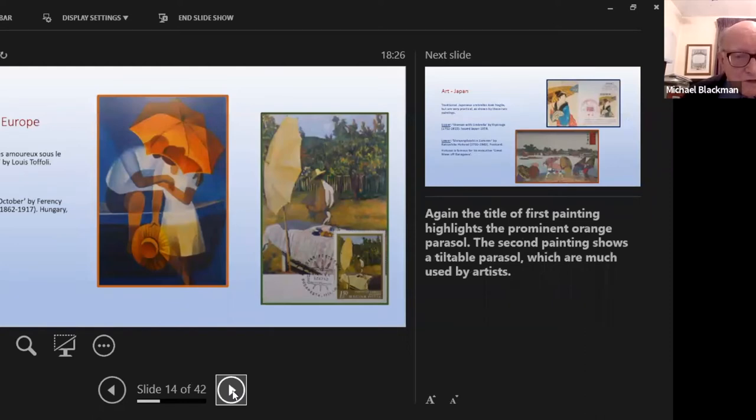A couple of other examples, quite a nice one there, Les Amoureux sous la Parasol, and a very, very nice orange parasol. The other one is from Hungary, and it's called October, I don't know why, by Francie Caroli. And it's showing a tilted umbrella, and artists used tilted umbrellas quite a lot to provide the right conditions for their painting outside.